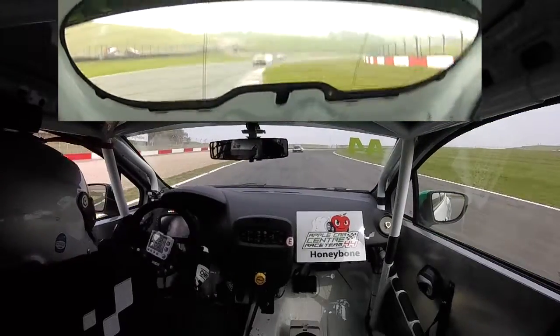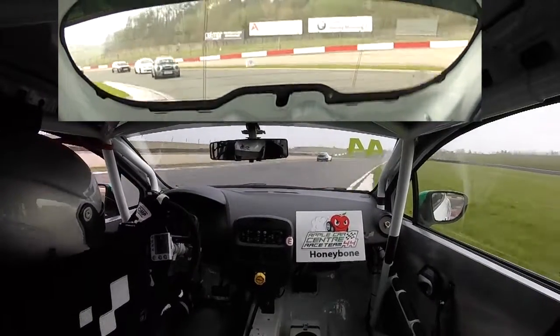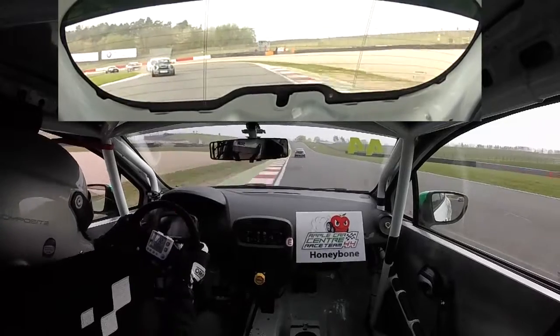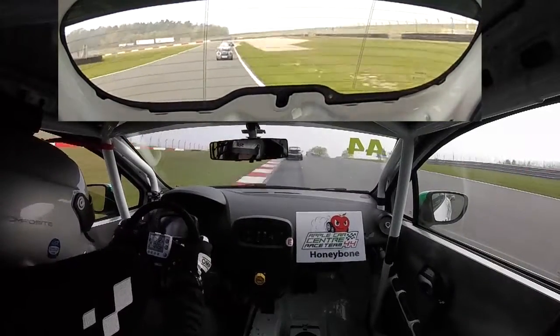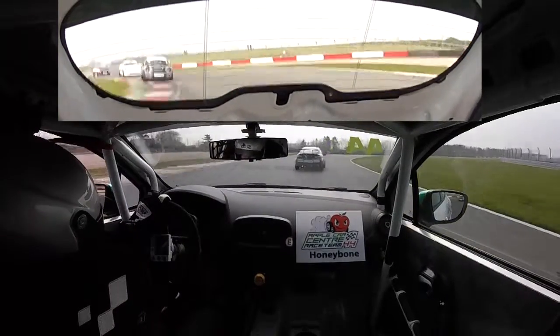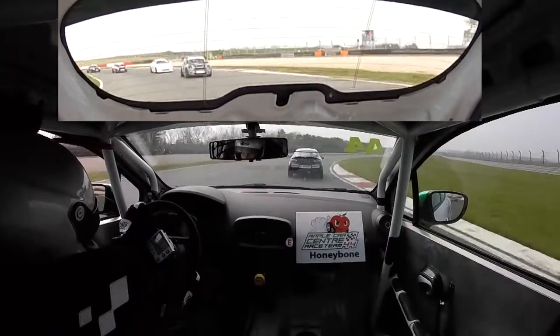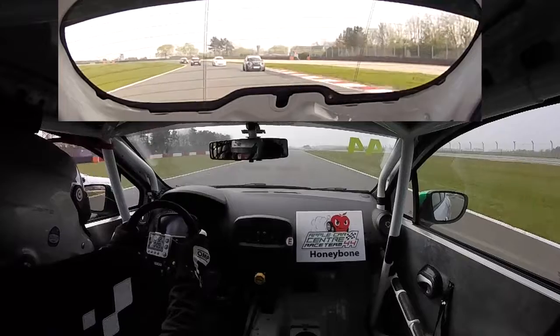And then behind him in fifth place is 146 Simon Harrison. In sixth place is 44 Jordan Honeybone. In seventh place, number 2, now Andy Langley. In 8th place is number 888, Chris Howes Roberts. In 9th place, number 34, Alistair Lindsay. And in 10th place, number 182, Ollie Owens, Ollie Sport Clio.